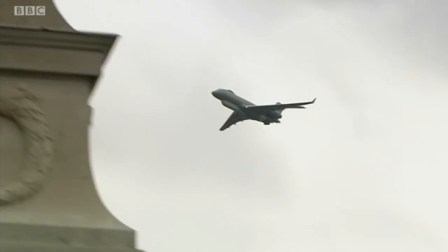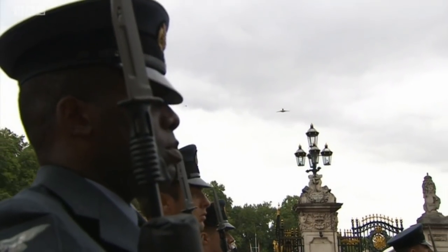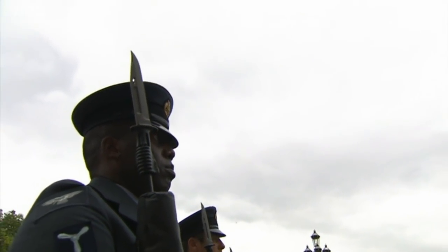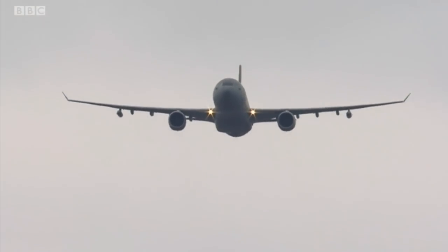And here comes the Sentinel, another surveillance aircraft. Another of the Royal Air Force's I-Star platforms, the Sentinel R1 is a long-range, wide-area battlefield surveillance aircraft, which is operated today by 5 Squadron based at Royal Air Force Waddington. The Queen clearly enjoying the spectacle going over the palace today, and this is the biggest of them all.